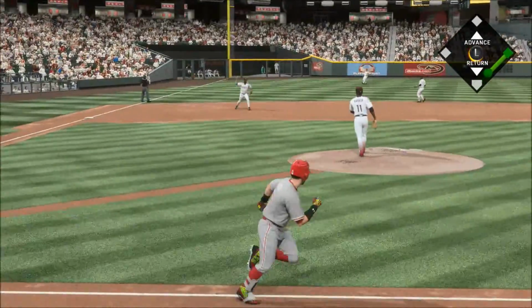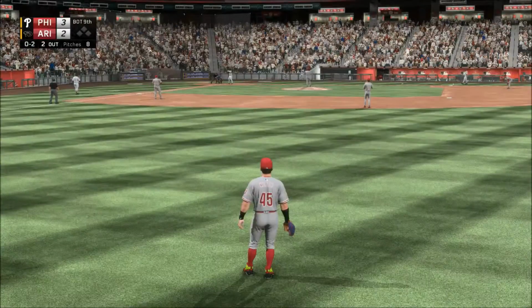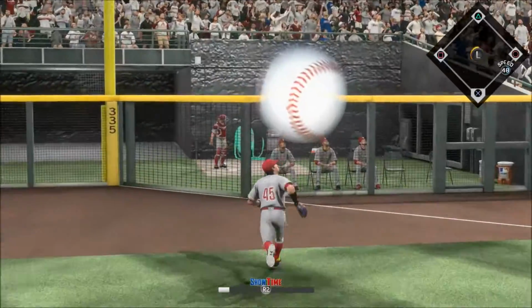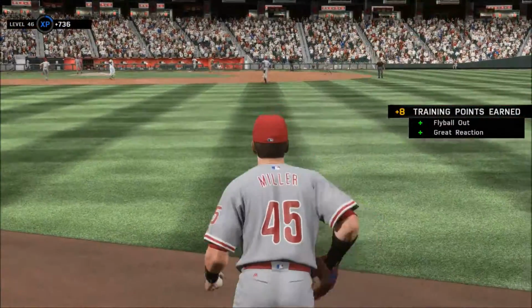Scorch to third. Fitch scoops it up onto first, and that's an important out. Down to their final strike. Here it comes. Now a swing and a ball lofted down the right field line and fairly deep. And he'll make the final out to put an end to this one.